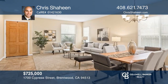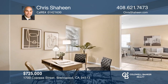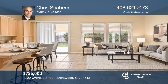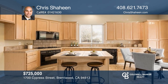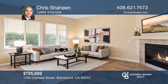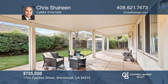Discover the ideal blend of convenience and comfort in this move-in ready single-story home with three bedrooms and a den. The formal living and dining areas provide a beautiful and convenient entertaining space. The open kitchen features an island and is adjacent to the cozy family room with a gas fireplace. The spacious primary suite includes a spa-like bathroom, a large walk-in closet, and sliding door access to the covered back patio. For more info, contact Chris Shaheen.